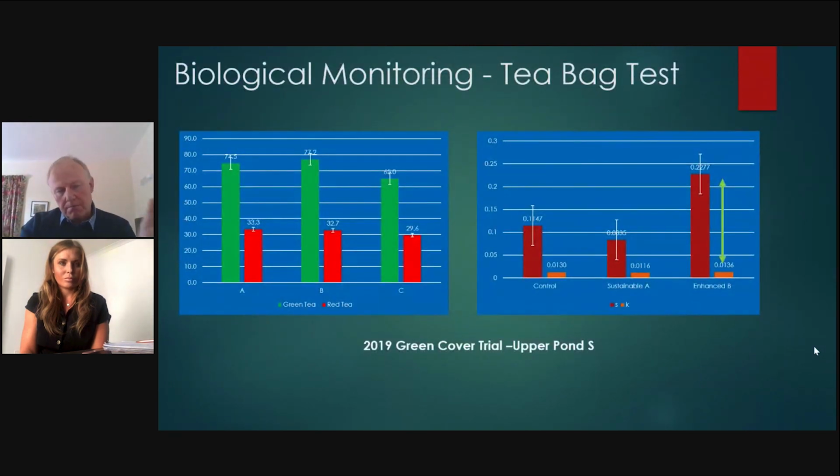So bear with me with this one. I'll try and explain it as simply as possible. It's all very well having high organic matter. We've talked a little bit about greenhouse gases, but let's look at this graph on the left-hand side, which is a green tea and red tea. Each bar represents the decomposition rate over a 60-day period. And you'll see that 74% in plot 1 has disintegrated and completely disappeared. The red tea is a more woody tea, so it doesn't break down as much. And you'll see in those 3 graphs, the last graph is the one that's had a very sustainable system.